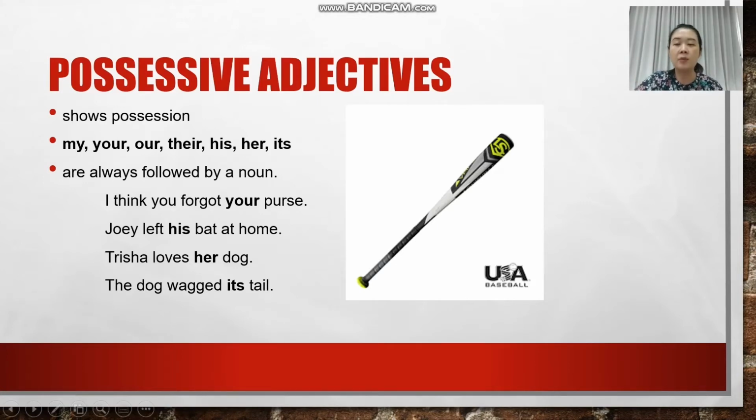For example, the first one, I think you forgot your purse. And you can't say, I think you forgot your, like that. Okay. Joey left his bat at home. And the word bat here is not an animal. I don't think he forgot his animal, but that should be this bat, like a bat for a baseball game. Joey left his bat at home.